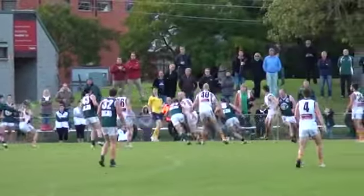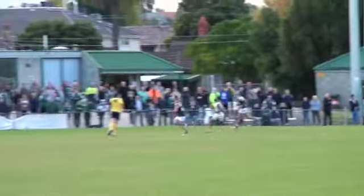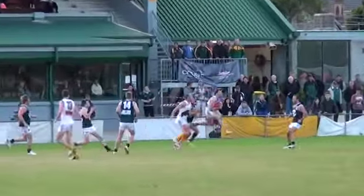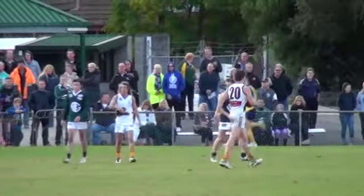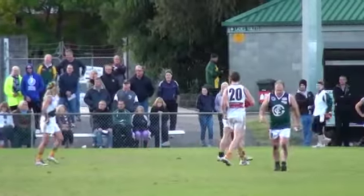We go around the ground, three-quarter time. West Preston Lakeside 81 leading Epping 59 elsewhere. Montmorency doing it really comfortably over Lower Plenty. Bundura 113 points ahead of McLeod. So now this is Greensborough looking to get the ball back.